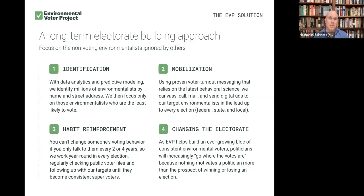And eventually that brings us to step 4, changing the electorate. Because at the end of the day, only by building these consistent super voters who care about climate can we change policymaking. Because if you're a politician, whether you're a city councilor or president of the United States, I guarantee you care a hell of a lot more about what voters think than what non-voters think. And so we are in the business not of getting non-voters to care more about climate change, but rather getting more voters who care about climate change and the environment. Ultimately, that's how we hold politicians' feet to the fire.